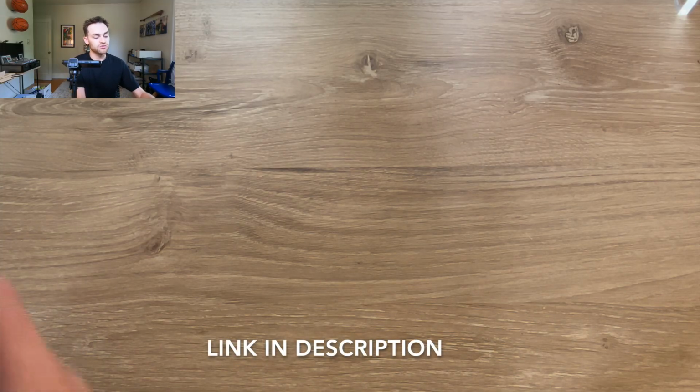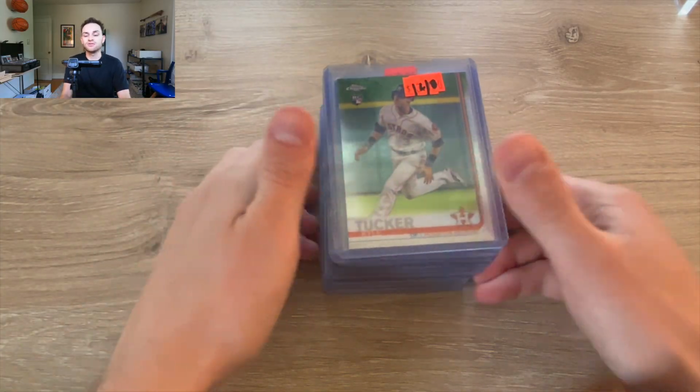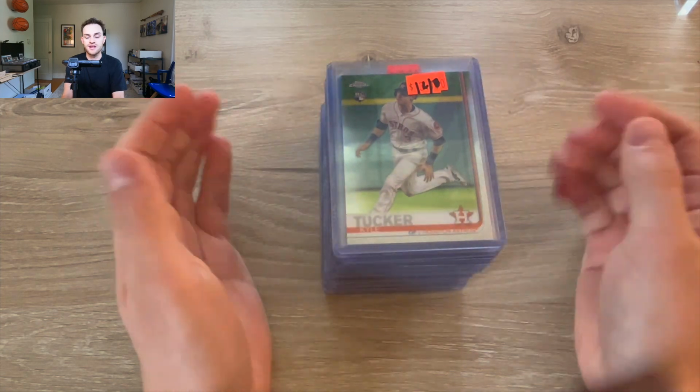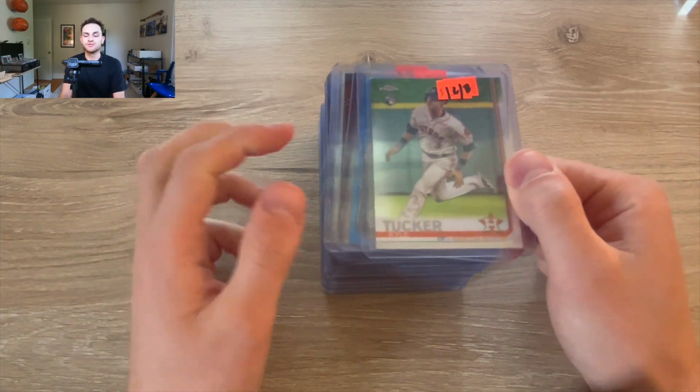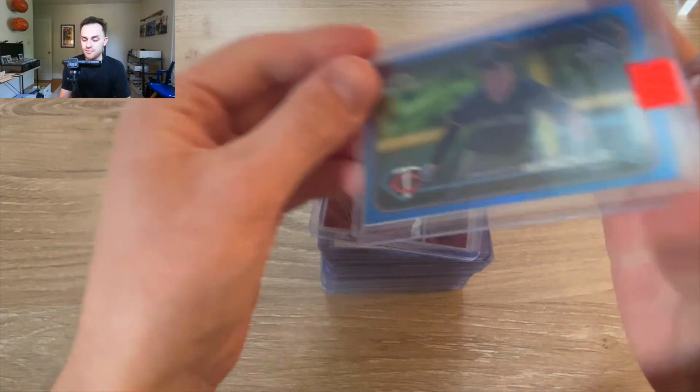And then right here is just one last lot. You guys will see this in an upcoming video of one of my raw unedited digging videos, but I paid $140 for this stack. Not going to talk about every card, but we'll just slowly flip through and you guys can get a nice little sense of what I picked up in this stack.